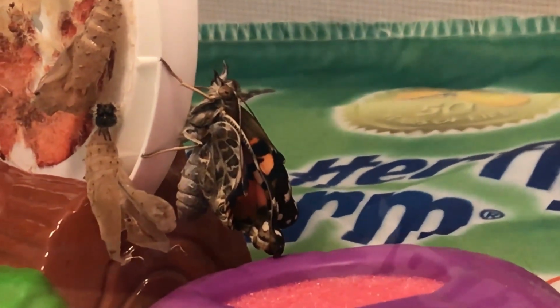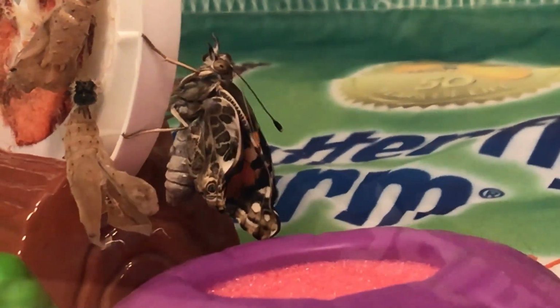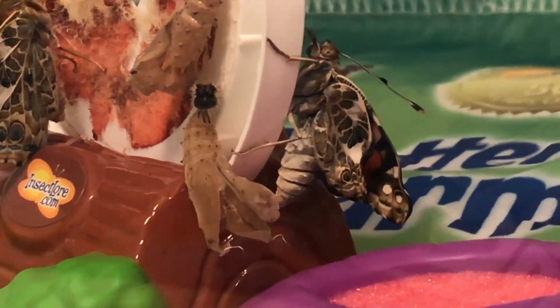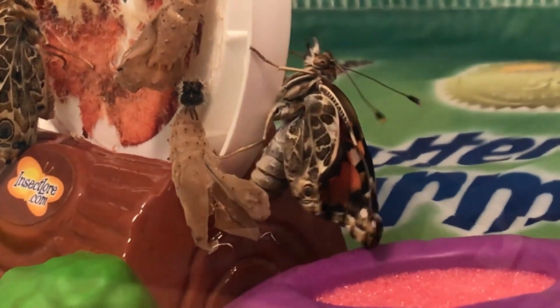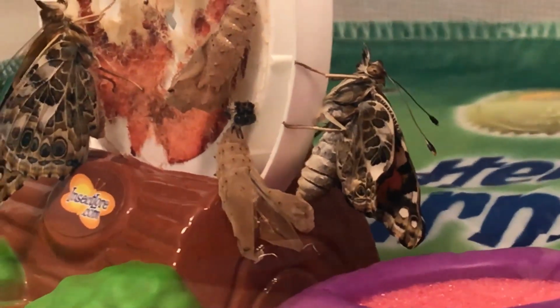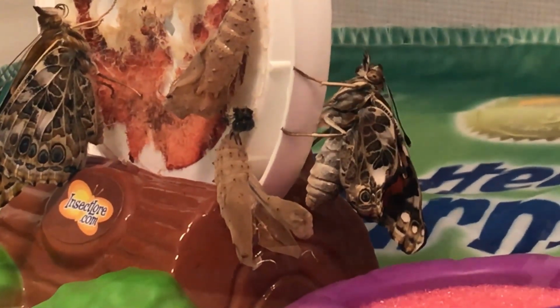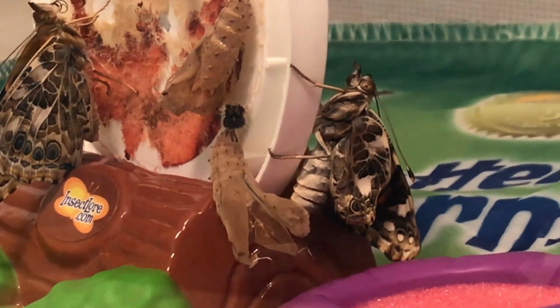Can't tell if you can see that. Oh, he's beautiful. Look at that. Beautiful. Look at the wings. Oh, he's testing his legs. Getting those legs tested out. He's brand new. We're going to learn about all those parts. But right now, let's just enjoy having a new adult butterfly with us, joining our butterfly friends.